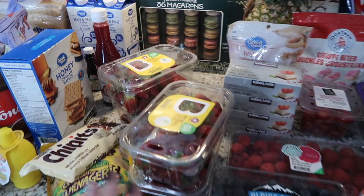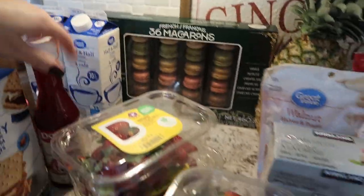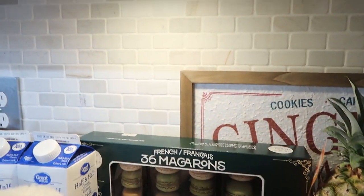But I got 4. It's a strawberry birthday party. I have a lot of things I need to do with them. I'm not even sure if it'll be enough, but that's it. I'm drawing the line at 4 packs.